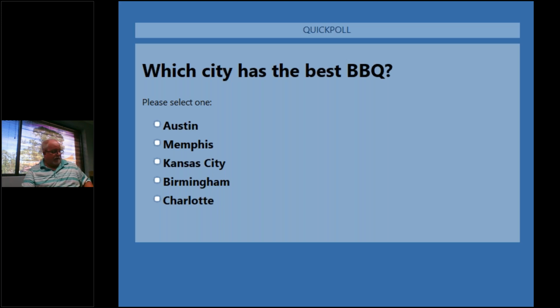I've eaten some great barbecue around the country, literally from coast to coast. It's kind of funny, that's what I do when I go to an area. I will find a barbecue restaurant. So I could be in Portland, Maine, Seattle, Washington, or Jackson, Mississippi, and I still try to find the best barbecue. I like barbecue. So what do we think about what city has the best barbecue?